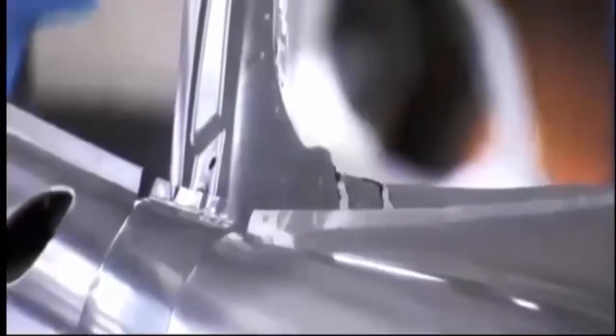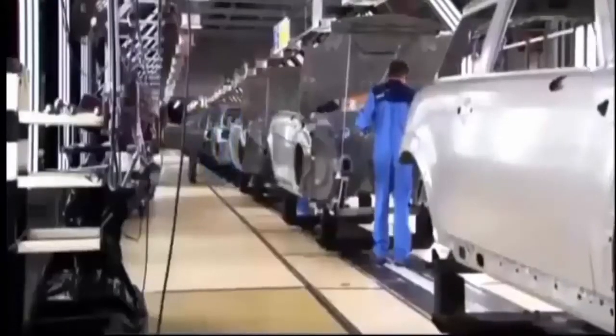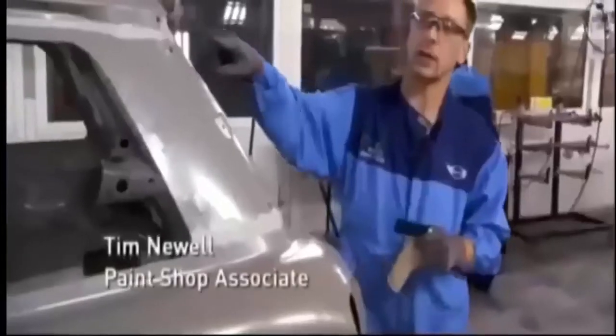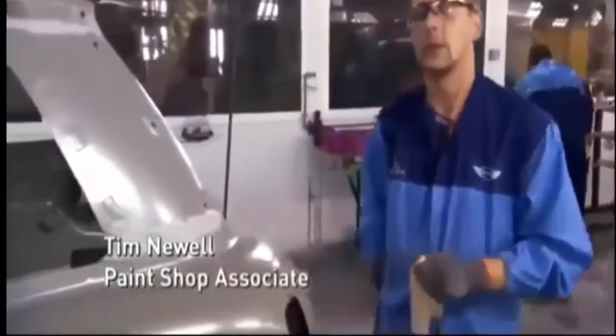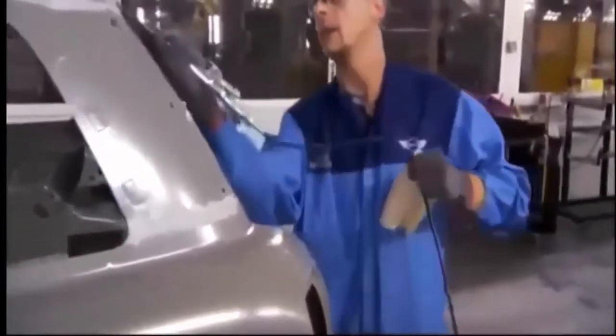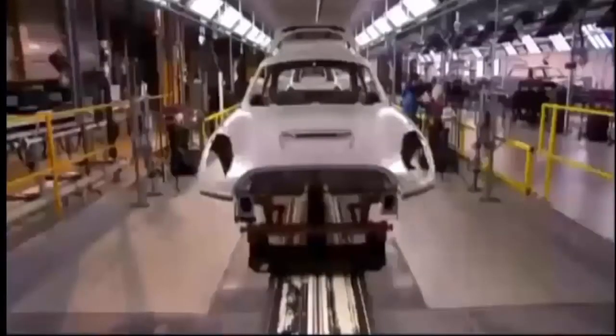The next step is sealing. Every hole and every joint must be made watertight. 4 tons of sealer are used per week. This is a highly skilled job that requires a dexterous hand. I'm just taking away this sealer here so I can join up the seams, just keeping it all neat and tidy because the customer sees these seams, so it has to be pretty good, pretty neat, just to make sure everything's in order.